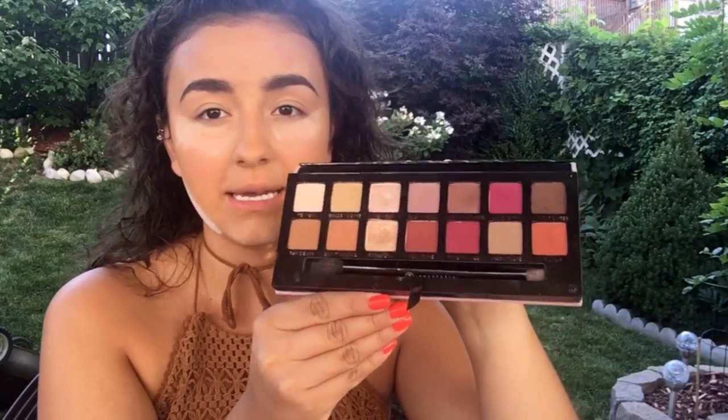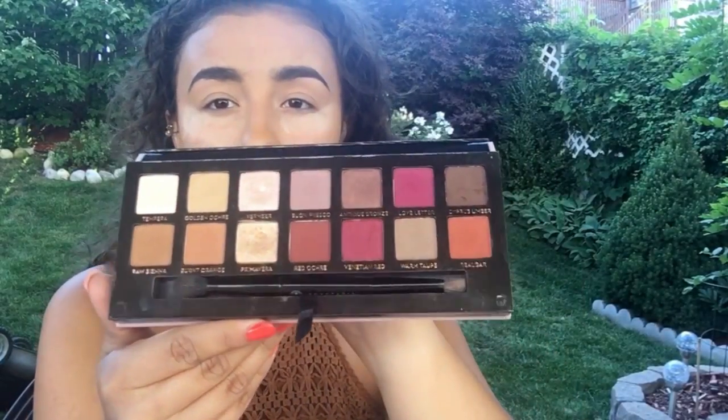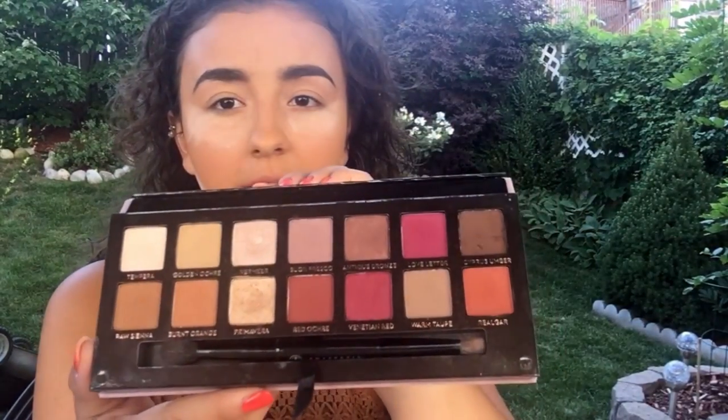You guys have probably seen this so much around, but the colors are just beautiful, and there's so much you can do with it. You can make it such an interesting look as well as a very natural, calm look. You can work with this palette in so many ways, and this has basically been my go-to palette all summer.